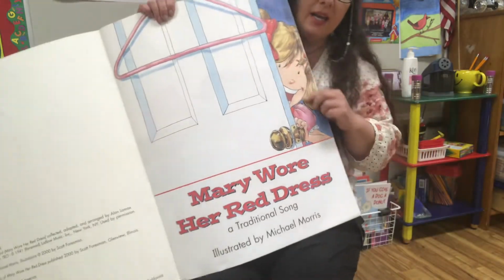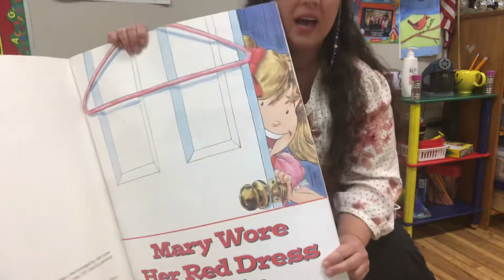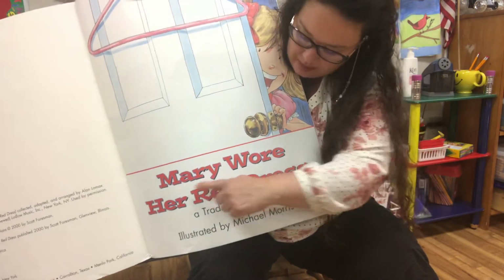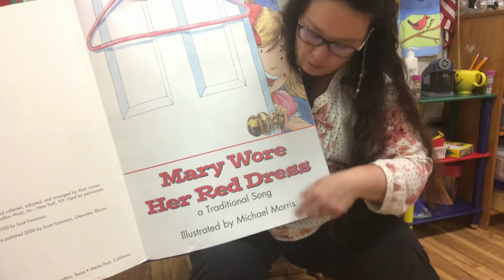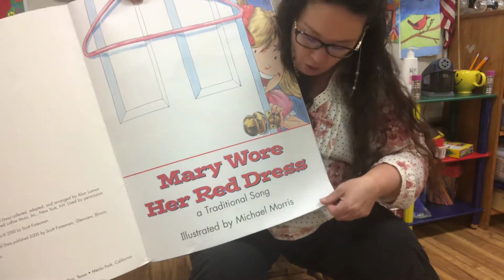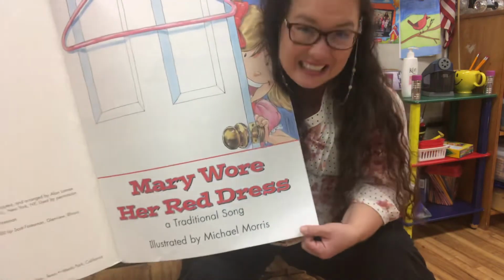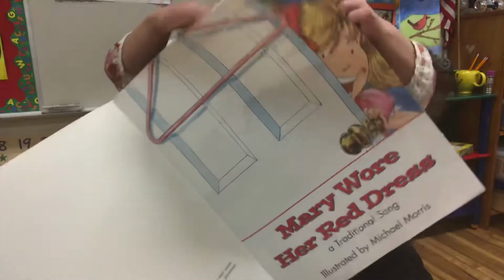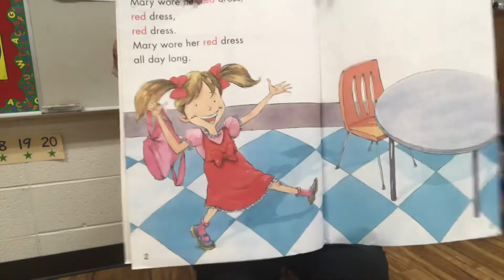Let's see. Now, something I love about this story is that it's actually also a song. And if you can sing it, I always love it. So this is called Mary Wore Her Red Dress. And it's a song, but the pictures are by Michael Morris. That means Michael Morris was the illustrator. We're gonna learn what an illustrator is. We'll learn all about that in kindergarten. Are you ready? Okay, here we go.